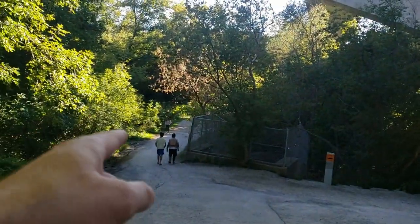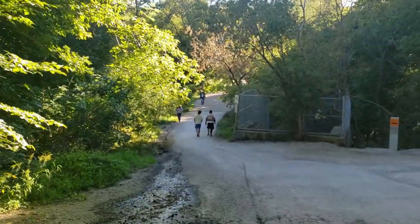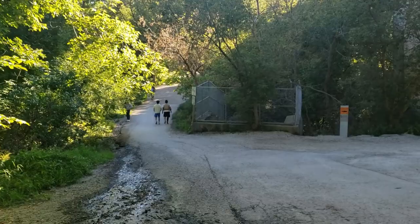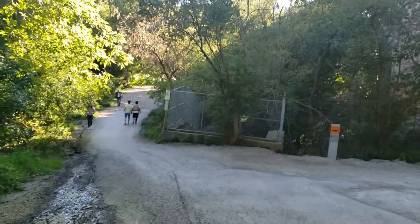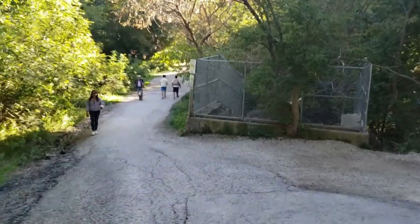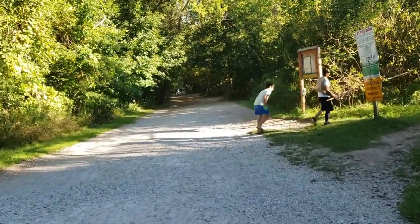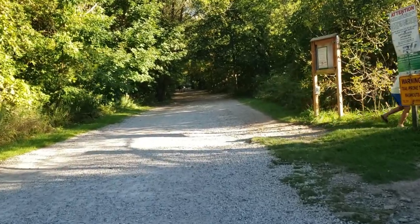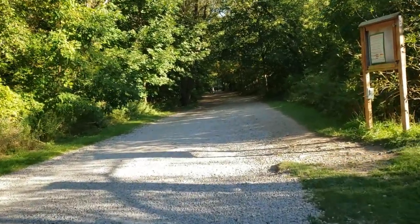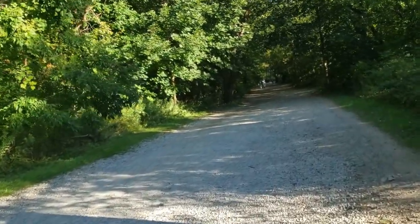And down there, I can't remember where that leads to, to be honest, but we'll take a quick peek. Just in case you want to come here, we'll do a full investigation. If memory serves me correctly, I think it might actually lead to the UTM campus, otherwise known as University of Toronto, Mississauga.